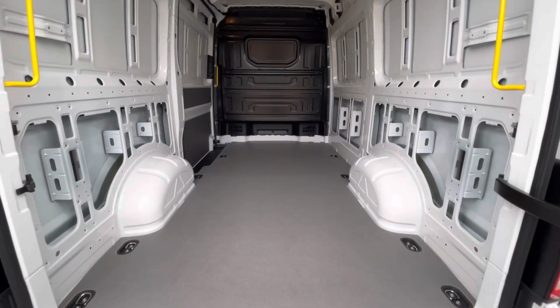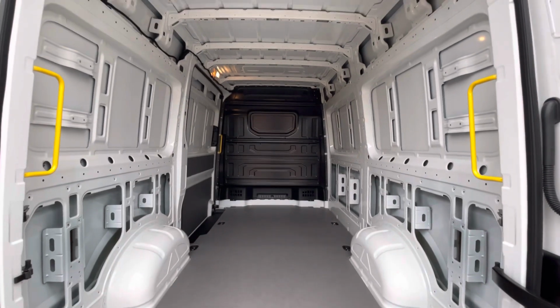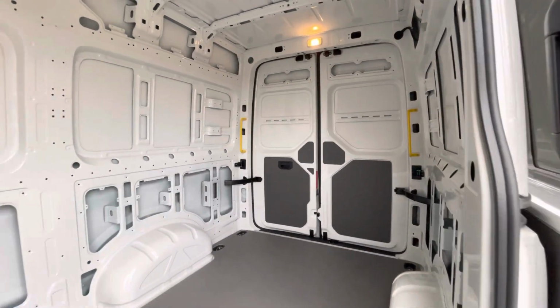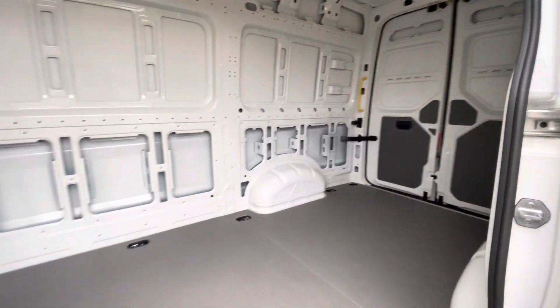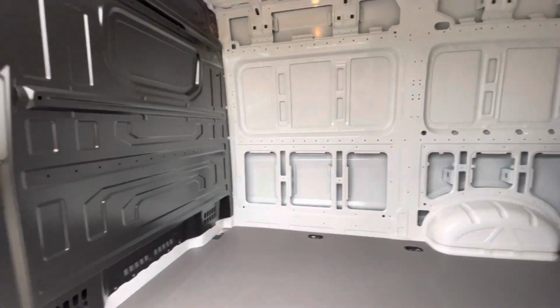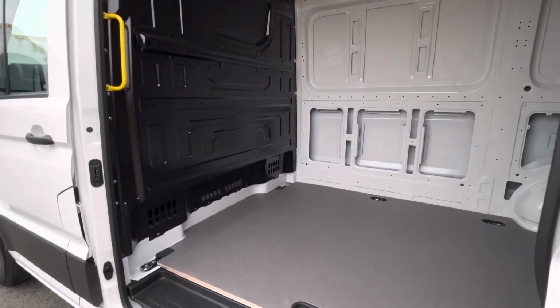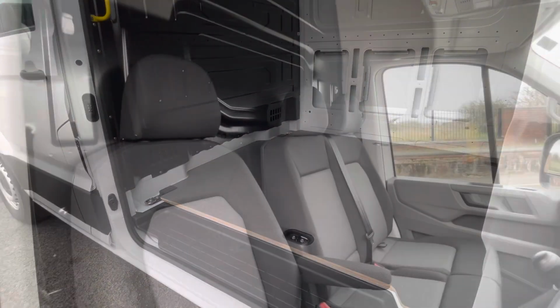The load area in this van is in a factory fresh condition, complete with multiple lashing points, as well as a heavy-duty wooden flooring. Taking a look from the single sliding door located on the passenger side, the van comes with a full steel black bulkhead, as well as a step allowing access into and out of the van.